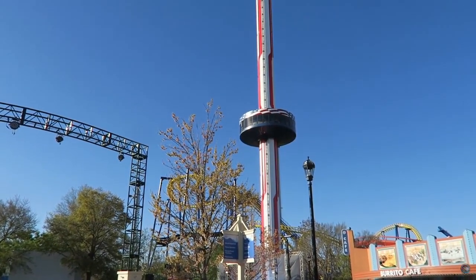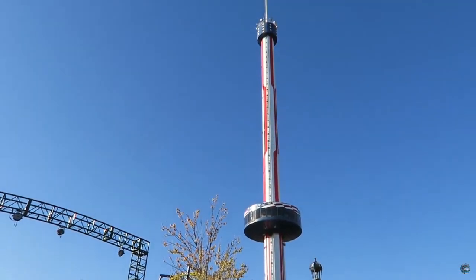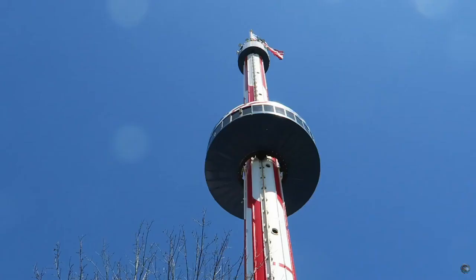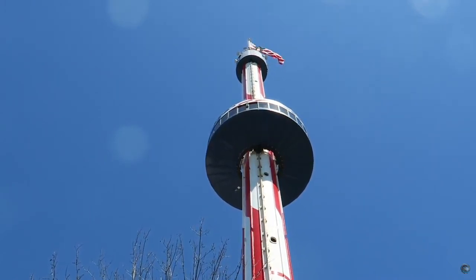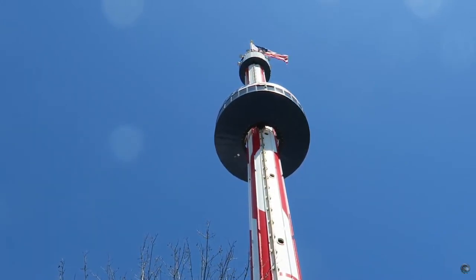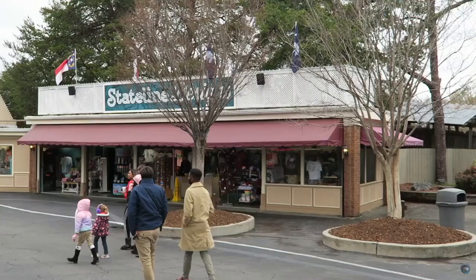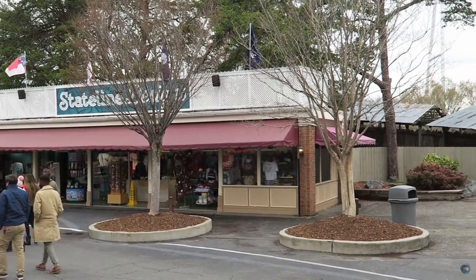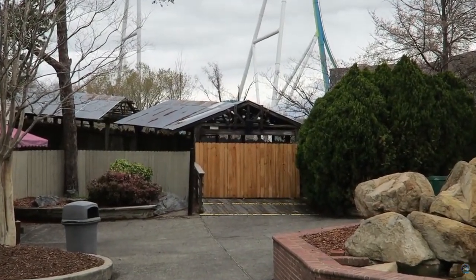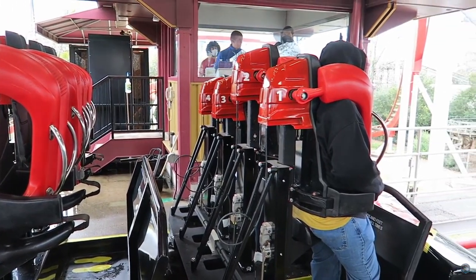This is probably their signature attraction, the Carolina Sky Tower. This is what you see when you first walk into the park. It's just this massive 262-foot tall tower, with an American flag on the top. I've been going here for years. This was actually the first ever ride I ever did. But one thing is they had Rip-Roaring Rapids, a raft ride. It closed in late 2019, and it's still sitting there abandoned.